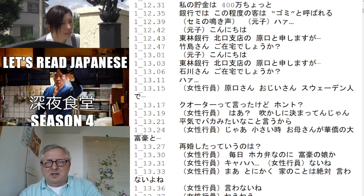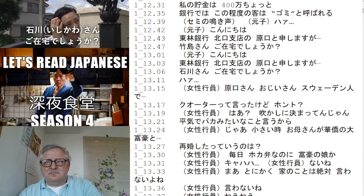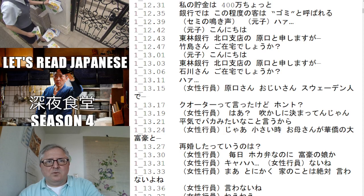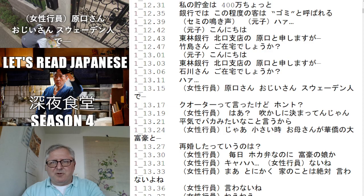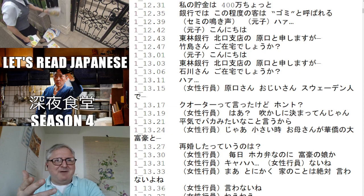こんにちは。東林銀行北口支店の原口と申しますが、石川さんご在宅でしょうか。原口さん。 Unless, oh, wait, maybe this is part of her job. I thought this is like part of her investigation. I can't remember if these are... Kitaguchi. Let's see. Okay. Yeah, maybe this is legit. I'm sorry. Maybe it's a legit part of her work. Yeah.